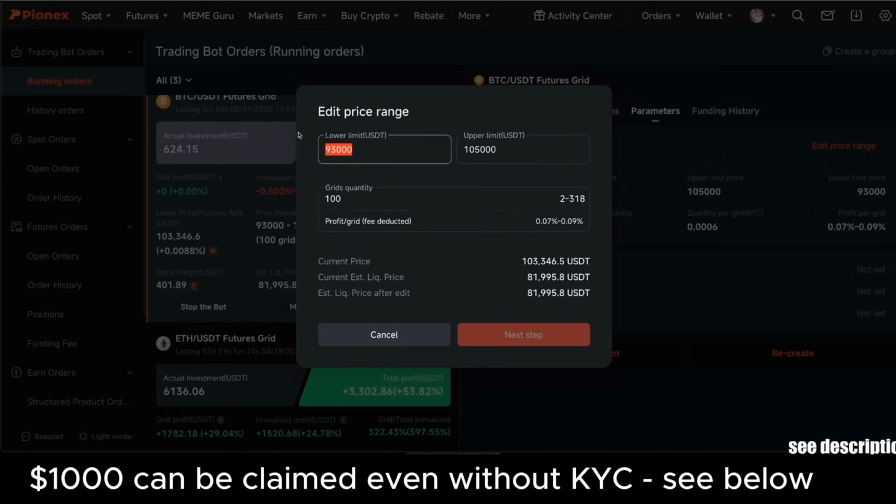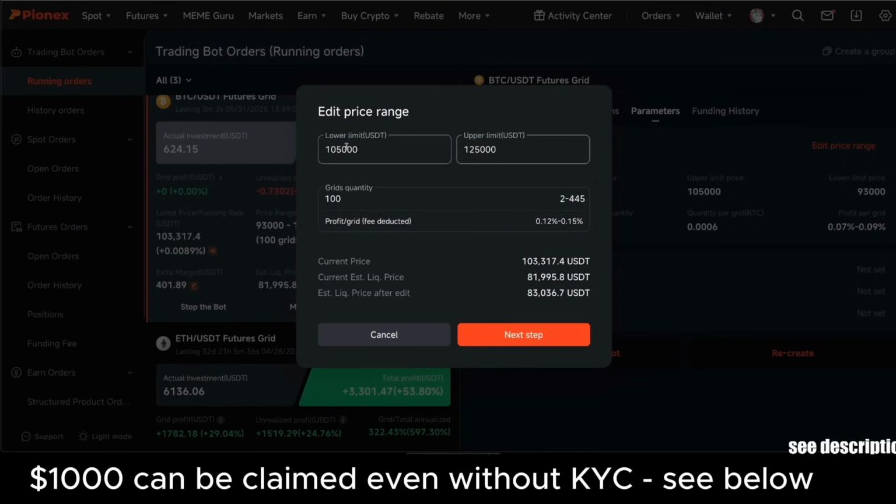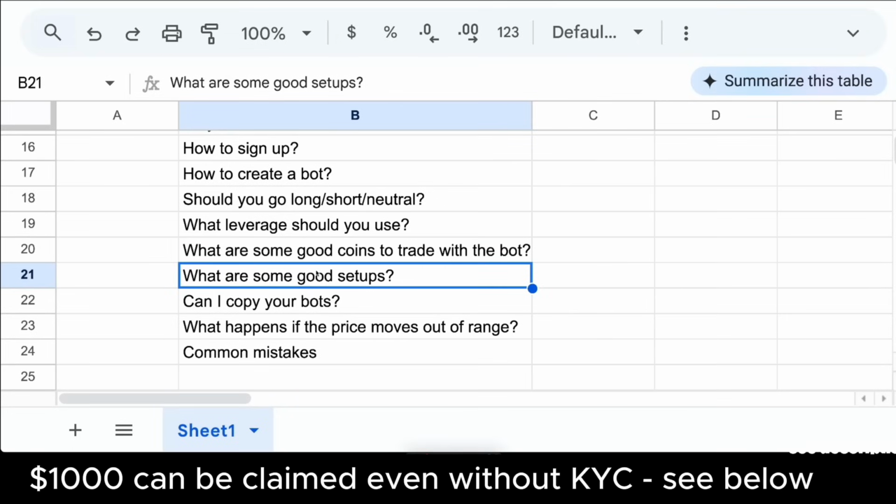If you have FOMO, you think, crap, I think the market's gonna moon to the upside, do vice versa. Let's say that you think the market is gonna go up a lot now, then flip it like this or something like that. Then it's gonna put quite a big order now, buy Bitcoin now, and then it's gonna sell on the way up, all the way up here. And then let's say that it goes to 120, then 110 again. It's obviously gonna trade in that volatility. But yeah, those are the options.